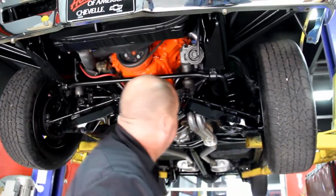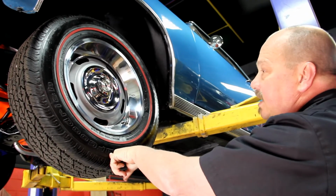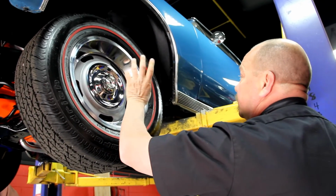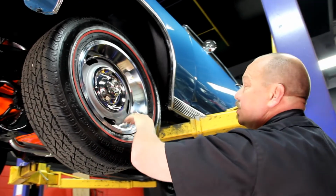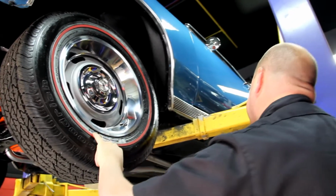Let's look at the wheels and tires. All right, we've got high dollar wheels and tires. Somebody spent the money on the BFGs with the red lines. I believe these babies are a little bit over 200 bucks each. The center caps look like they're brand new. The paint on the rim looks good. The trim ring looks great. Let's see the size. Here's 225/70 15s.